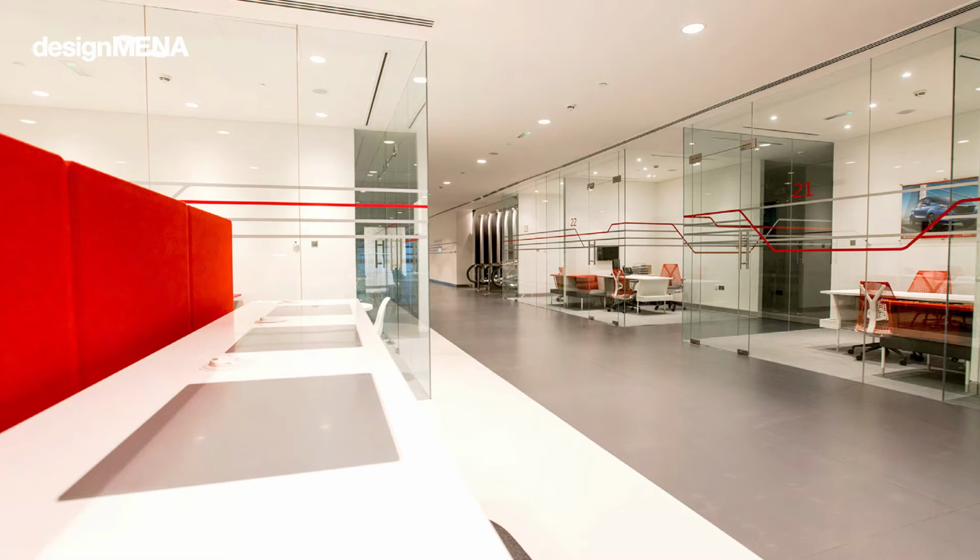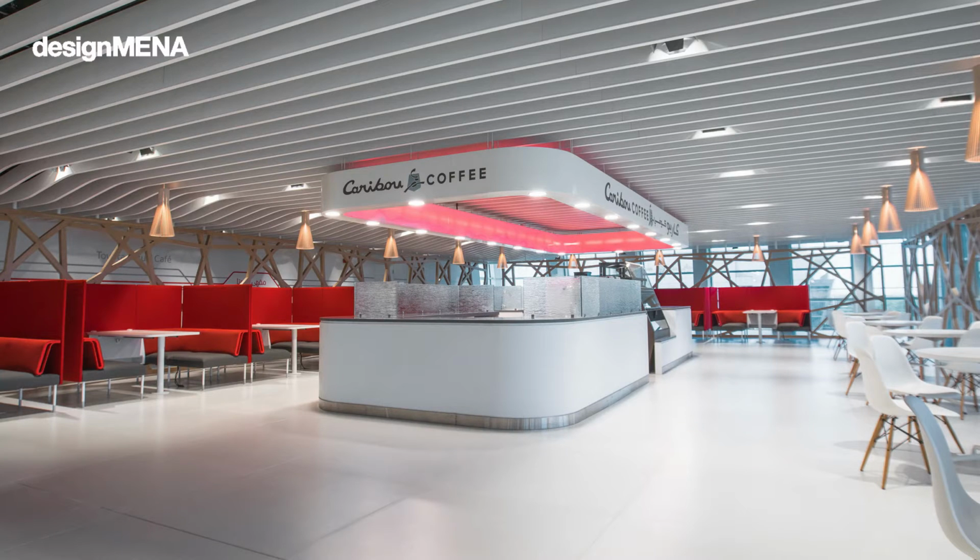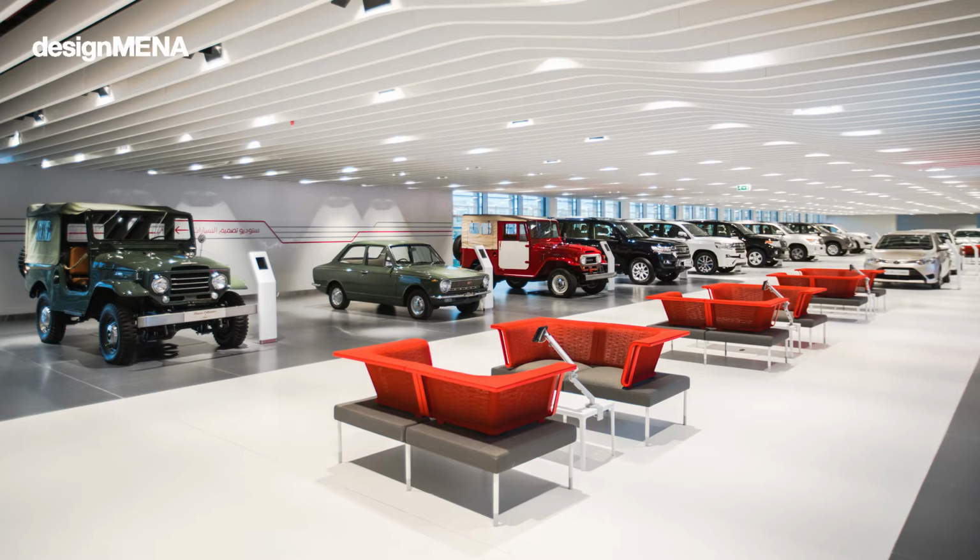We had to take into account the size. This is a really enormous facility. It's about, I think, 9,500 square meters of showroom space, which is great if you want to display a lot of cars, but it's difficult if you're a human being and you want to walk around it. It's a lot of ground to cover.